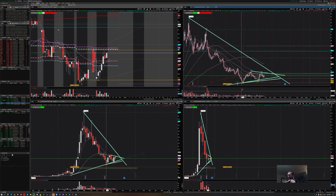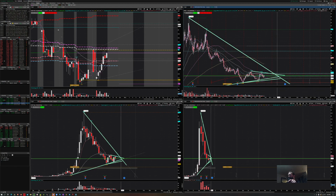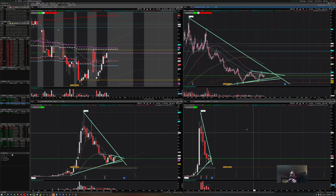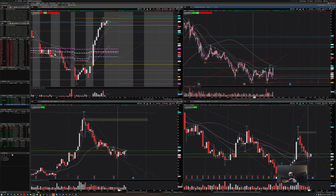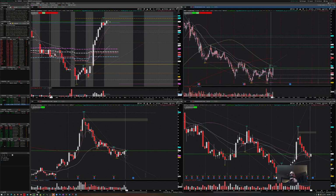Playboy is looking good. Formations here. It's a bear pennant, could break to the upside. Might take a minute to play out, but sometime between now and the end of October, it should make a move. Facing here, it could make a move. And there are some other ones that I haven't covered.